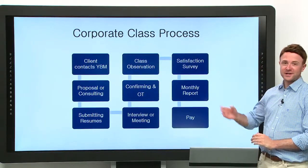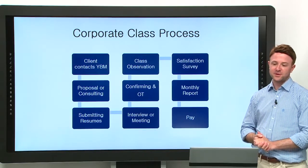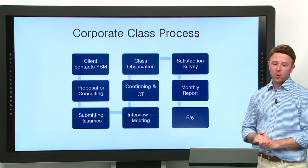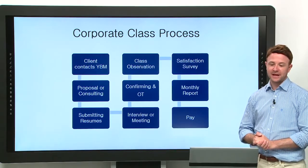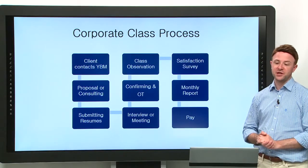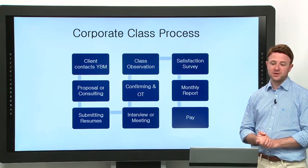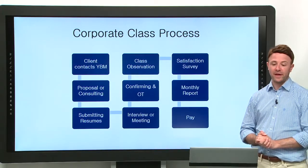The corporate class process. When a client contacts YBM, a proposal is then sent to the client, and if necessary, a meeting will be held for consulting. Once the client decides to work with YBM, we send profiles of candidate instructors, and in some cases, a client may also wish to interview candidate instructors directly before hiring. However, it is also possible for a YBM staff member to conduct an interview on their behalf.